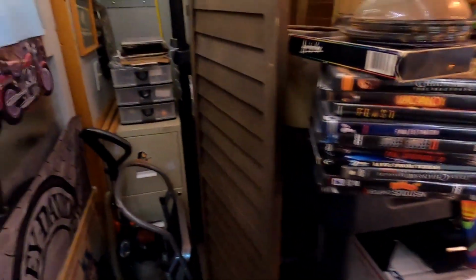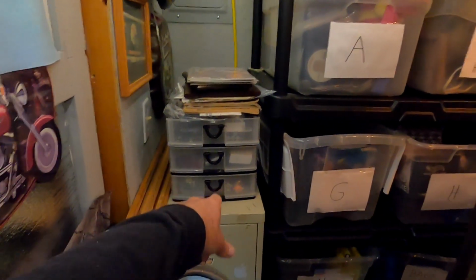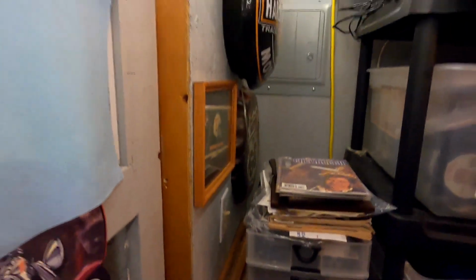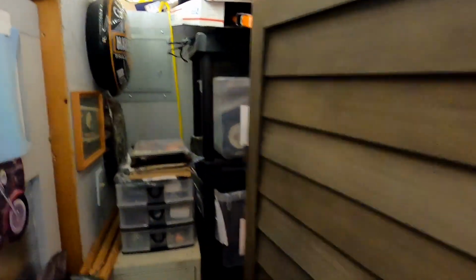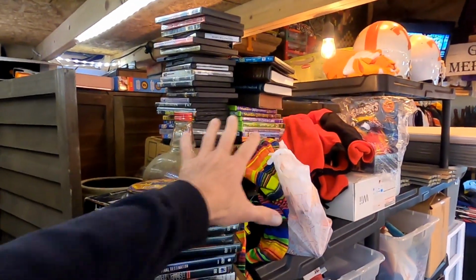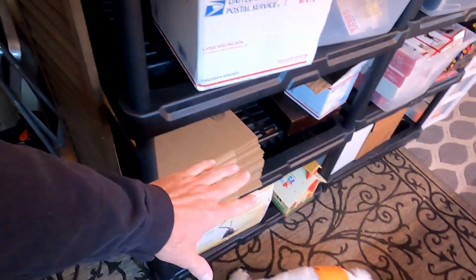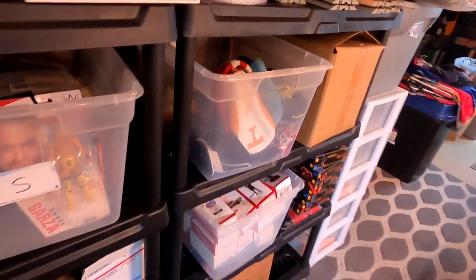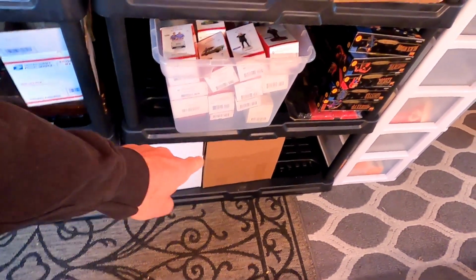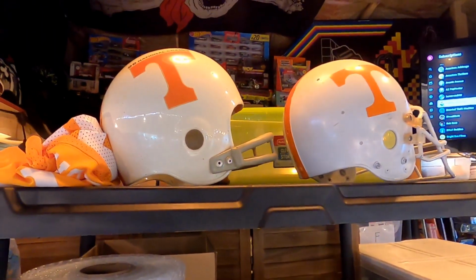So when you walk in and to the left, this little drawer here is where I keep all my smalls, like lapel pins and small little items, jewelry pieces and stuff like that. Light switches there. And then we have all the shelving. All this stuff here is items waiting to be listed on this top shelf right here. Down below is all the items that I have listed already. And golf club covers, Christmas ornaments, stuff I've already got pre-packed into boxes, action figures, train track sets, UT helmets which are not for sale.